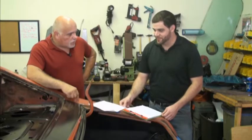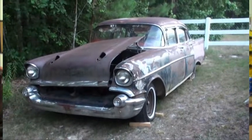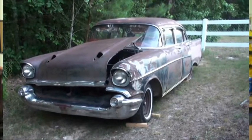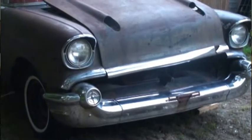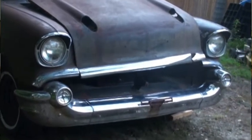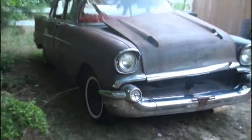I guess the first one we'll go with, it's a 1957 Belair, Chevy Belair. It's a little bit rusty, a little bit rough for most people, but of course this is Rust Rescue. So, it's kind of what we do. I know they had a lot of options, a lot of things that you could get with that car, a lot of ways you can build it. Tell us a couple of those.